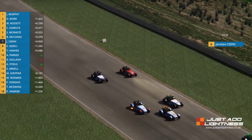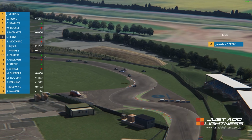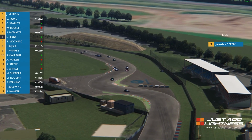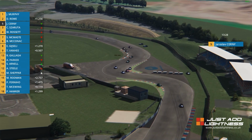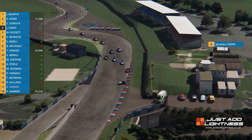So yep, we've got 6 here. We got a little touch there. Christian Zaruta on Will Rossetti sideways, and McMaster gets caught up in that. Zaruta's off into the barrier as well. So again, we've got more issues around at Club. So 6 into 1, we can doubly confirmed just does not work.